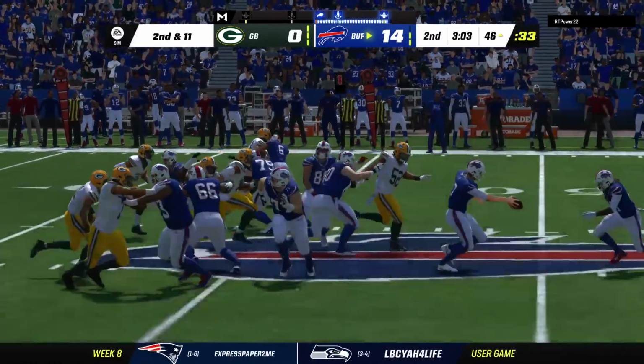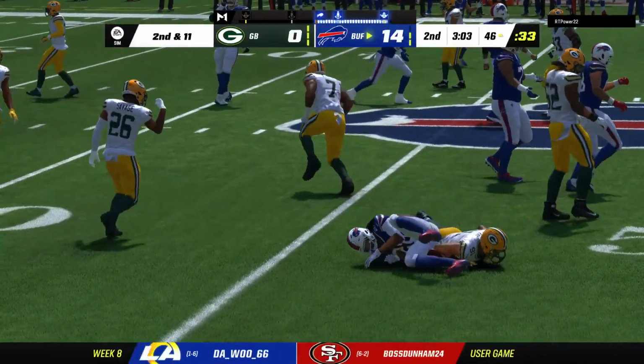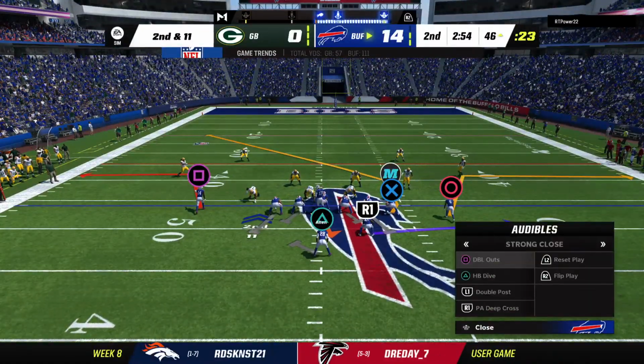In this case, the NFL veteran defense ended up winning the battle. Officially, it's a 1-yard loss. That's going to bring up 2nd and 11. And that's what I'd like to see out of this defense, a little fire, a little toughness. It hasn't been the best first half for them, but they did do a nice job there, forcing a loss on that play.